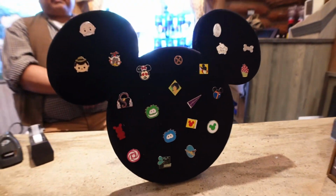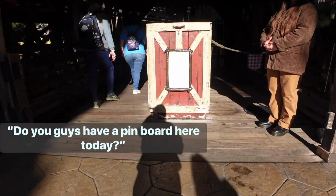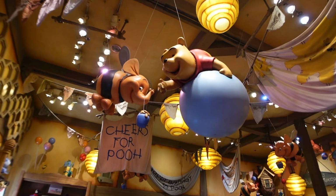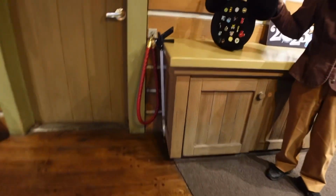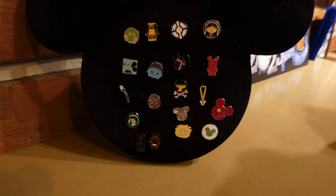Okay, I'm good. Thank you. I just have to ask them, at the Winnie the Pooh ride, do you guys have a pin board here today? It's not in there? No. Okay. Thank you. Let's see. Oh, no Winnie the Pooh. All right. Thank you so much. You're welcome.